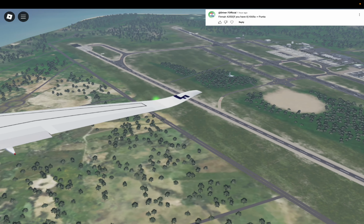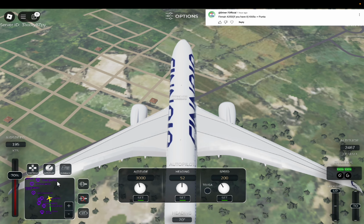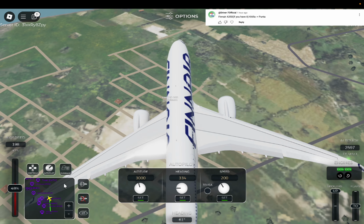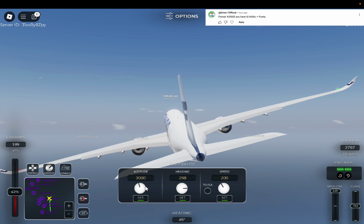Finnair 4031, left heading 2, correction 300. Copy that, left heading 300. Actually, Finnair 4031, just repeat that, heading 275. Copy that, left heading 275, Finnair 4031.